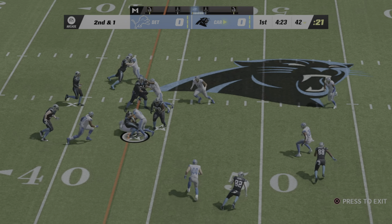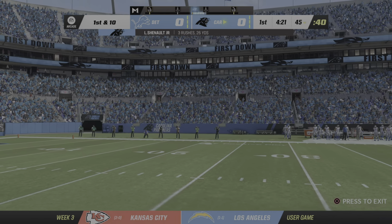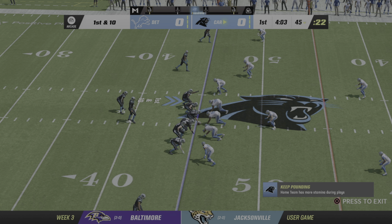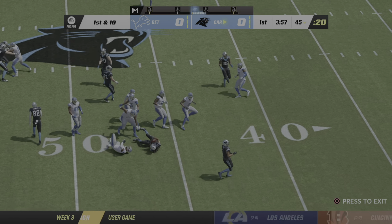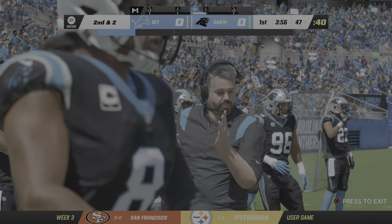Here's a handoff out of the gun. And he'll be brought down right at the 45-yard line. They'll get 3 as the drive continues. It's a first down. The Panthers at 2-0 here to begin the season. They come in feeling pretty good after back-to-back victories. And I thought that they played pretty well last week. Their execution, their discipline, their resilience, all on display in that victory.